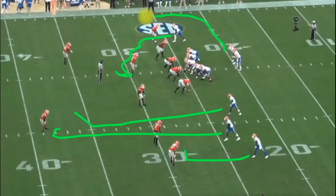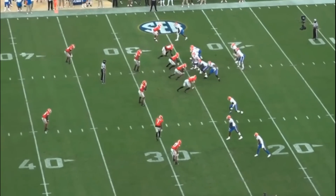They want to make sure that it's against man coverage, so you usually have the short motion there to ensure that it's man coverage, and you either get him matched up on an edge player or you get him matched on a linebacker right there in a conflict of deployment. I'll show you what I mean a little bit, but you can really see it right here.